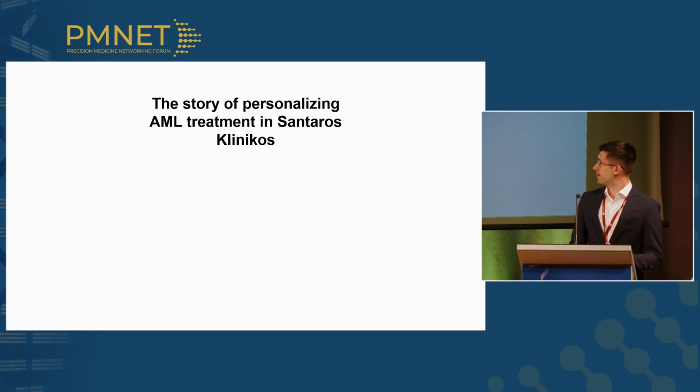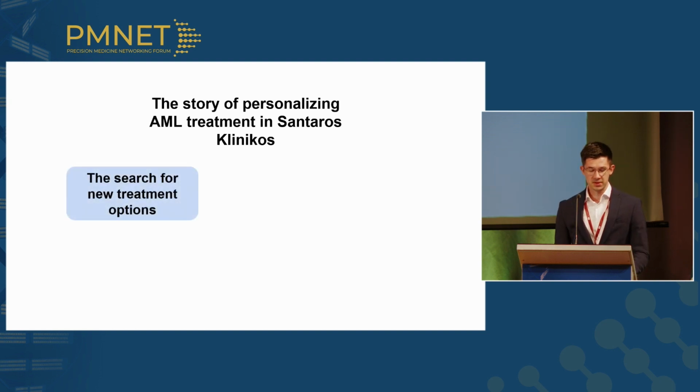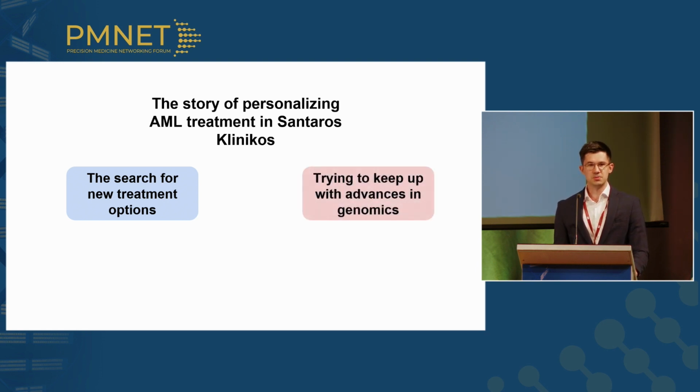So I will have a different perspective compared to other speakers. Instead of focusing on the nuts and bolts of the function of molecular tumor boards, but how we got there in the first place. There's different ways to implement them and to run them, but I think the #1 step is to set it up. And for us, it was really the search for new treatment options for some of the patients, as well as trying to keep up with advances in genomics.